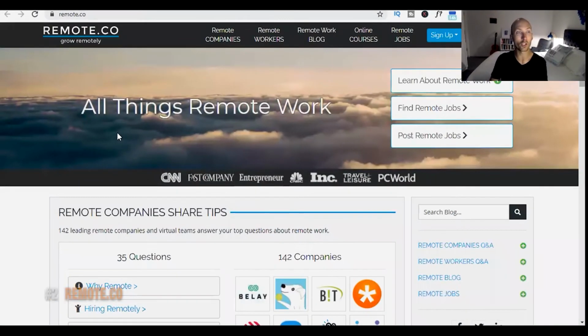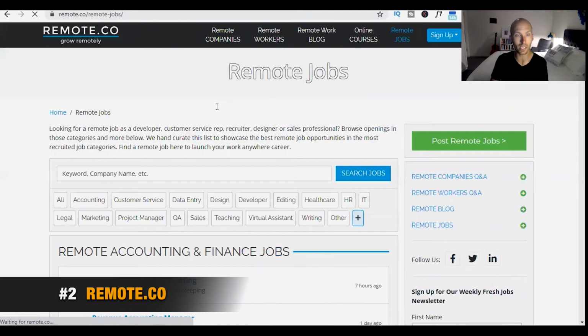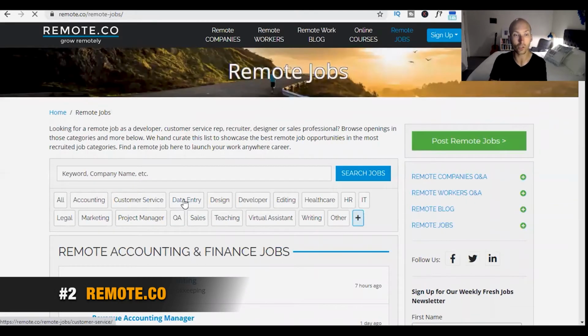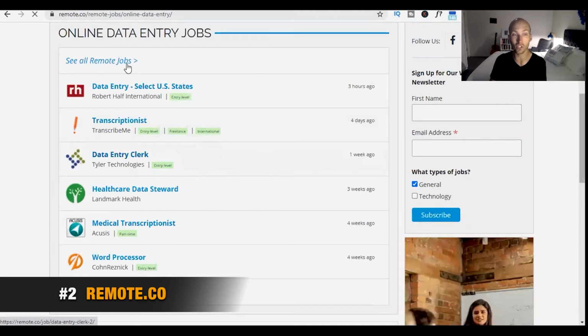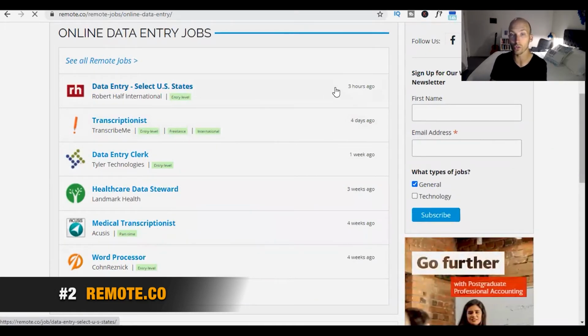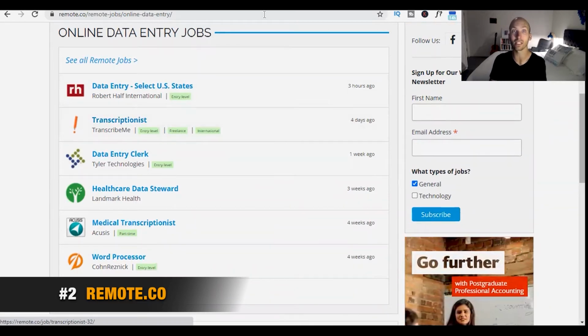Let's jump into number 2, which is remote.co. This is another popular remote focused jobs board that is well worth checking because it will straight up show you a list of companies that regularly hire data entry keyers. If you hit this remote jobs button here, it will take you over to here where you can hit data entry straight away, and that will take you to a page which has online data entry jobs, and you can see a bunch of companies that are regularly hiring, and you can also see the time frame where they've been hiring recently, which is super helpful.